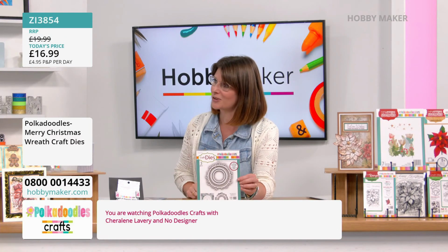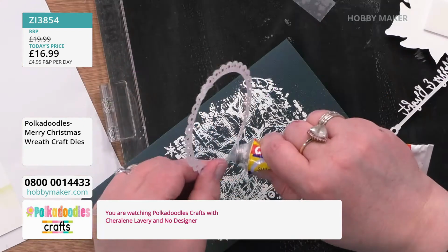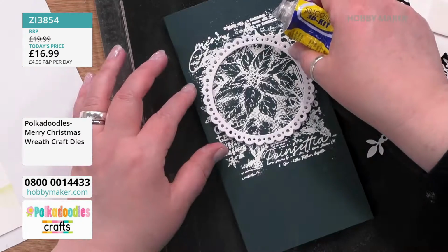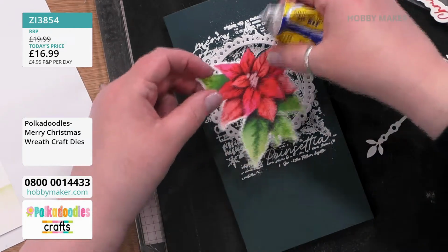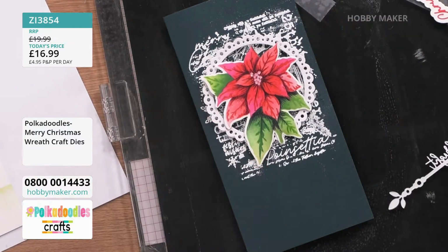And I like things layered. That's kind of my thing, really. So I like a bit of dimension. I do like things flat, but I tend to myself have a little bit of dimension lifting up. So I just wanted to lift that up, and I'm going to lift my flower up a bit more. And put that there. Now I've got a choice.